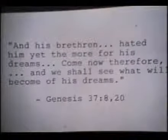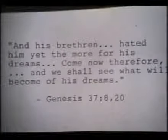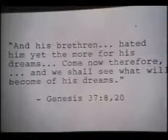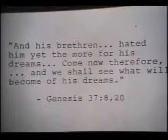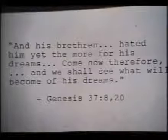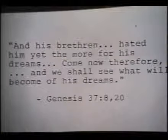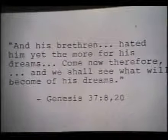"Or shalt thou indeed have dominion over us?" And they hated him yet the more for his dreams and for his words. "Come now, therefore," they said, "and let us slay him and cast him into some pit, and we will say, 'Some evil beast hath devoured him.' And we shall see what will become of his dreams." In the records, Imhotep was associated with doing good by dreams. So was Joseph.